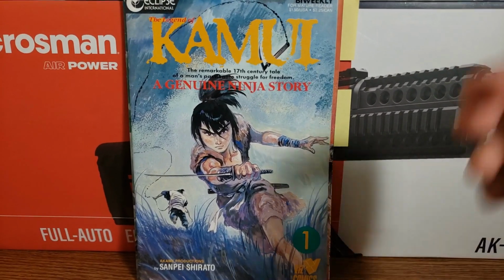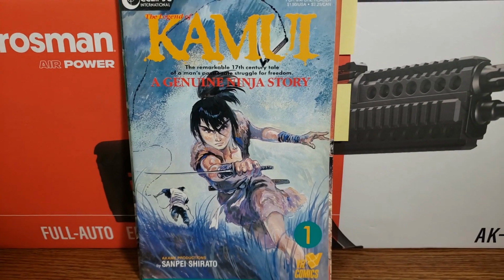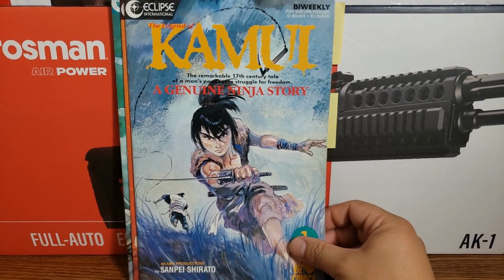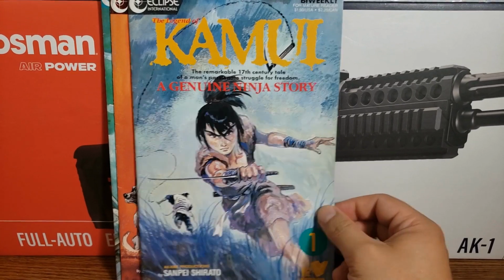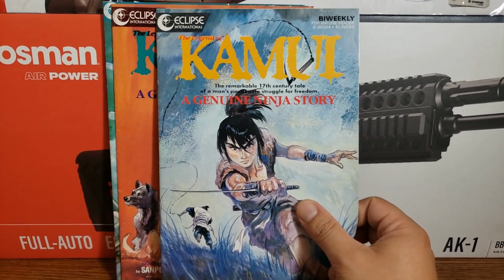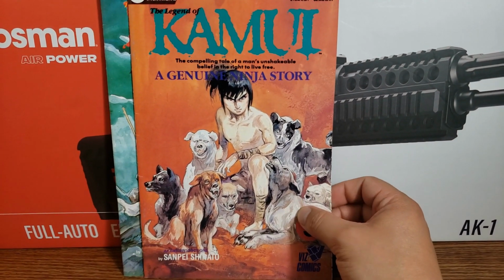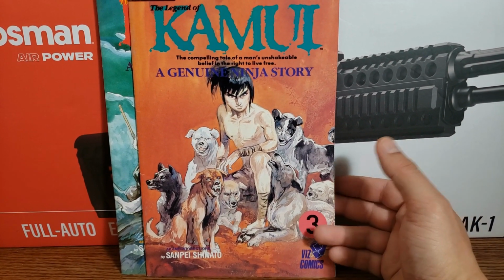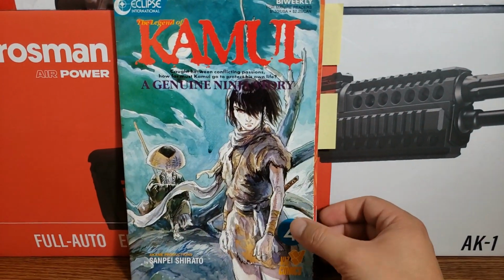Kamui #1. As I said was going to happen. This is one that was brought to my attention from Cartoonist Kayfabe as being good, because I never knew what this was, but it reads a lot like, I would say, Lone Wolf and Cub. This is the closest thing I could compare it to. Kamui #3. These were cool to find in like a 50-cent bin or 75-cent bin. #4.